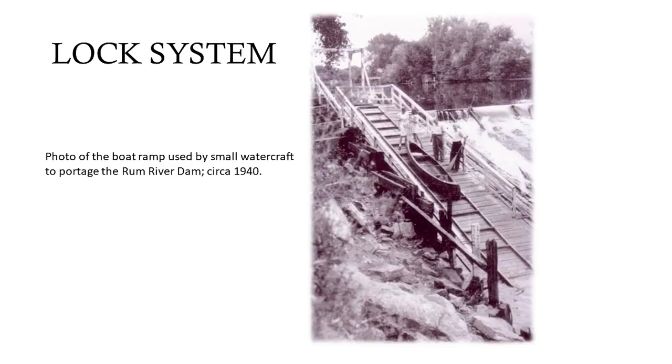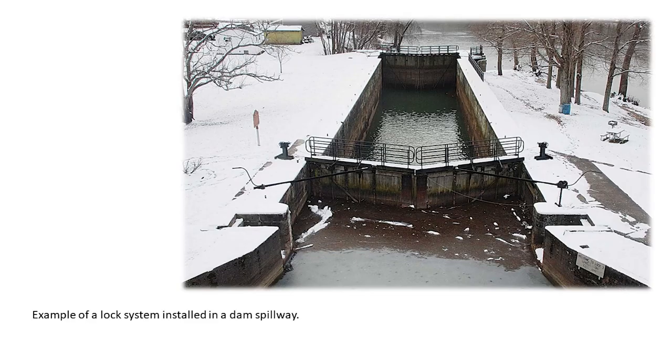The 1940s historic dam included a conveyor system for small watercraft to portage the dam. Modification to the existing spillway into the lock will offer passage to pontoons and other watercraft, creating access from above the dam to the lower Rum River channel and the recreational pool of the Mississippi River.